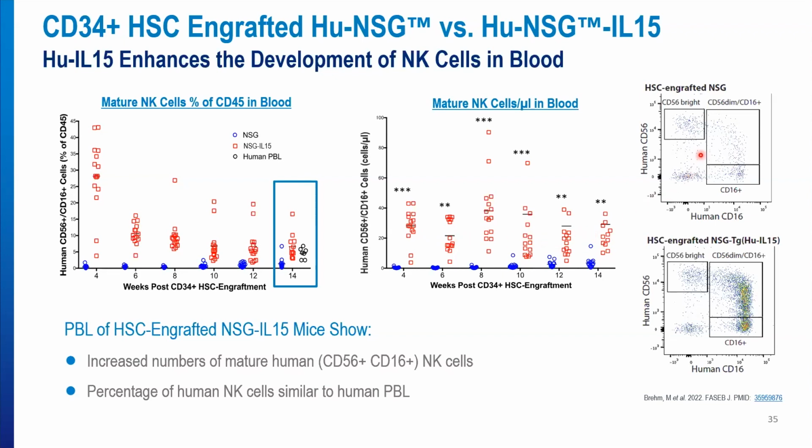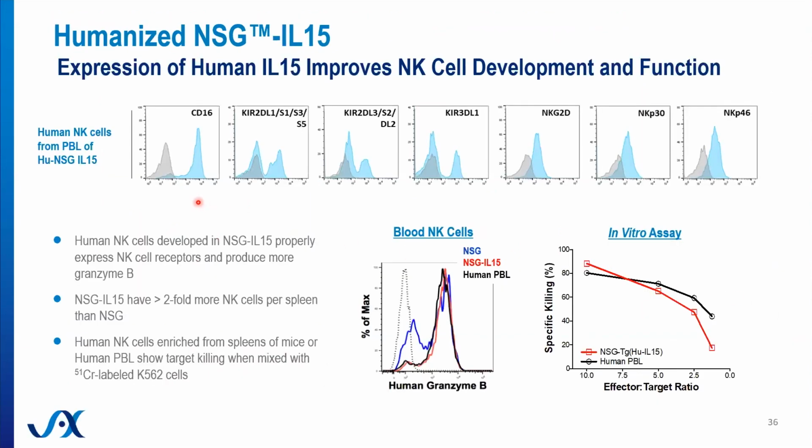And this is just a look at, in more detail, the cell surface phenotypes by flow cytometry of these cells in the peripheral blood. Typically, the mature NK cells are CD56 intermediate CD16 positive, or this population that resides here. So in the NSG, they're at relatively low frequency, and they're at much higher frequency and higher cell numbers in the human IL-15 mouse. And of course, if you interrogate those NK cells further, you see a wide range of cell surface markers that you would expect to see on natural killer cells.